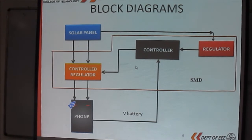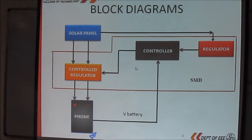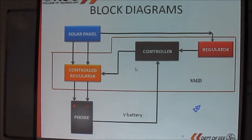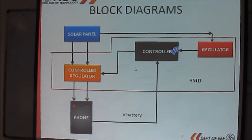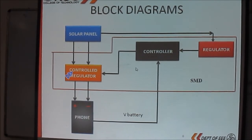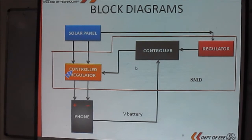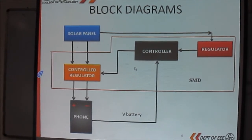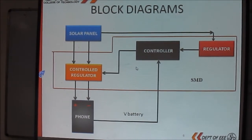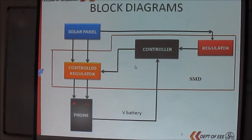And now in the same way, once the battery level reaches 100%, or if there are any ongoing calls or video calls, the information will be sent to the controller through the sensor, and now the control regulator will be closed, and now there will be no supply flowing through the solar regulator, and the total supply will be cut off. And since it is a prototype model, we are just using normal components, and this control regulator, controller and regulator we are going to use in the SMD device. And in the prototype model, instead of a control regulator, we are using a relay.